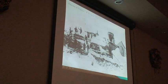Here it is in what year, Stephen? 1870? Sometime with the Dayton. This is the earliest picture we have of this building. Note the arch. All right, but the door is squared off at the top. Note the brace over here on the side, okay?